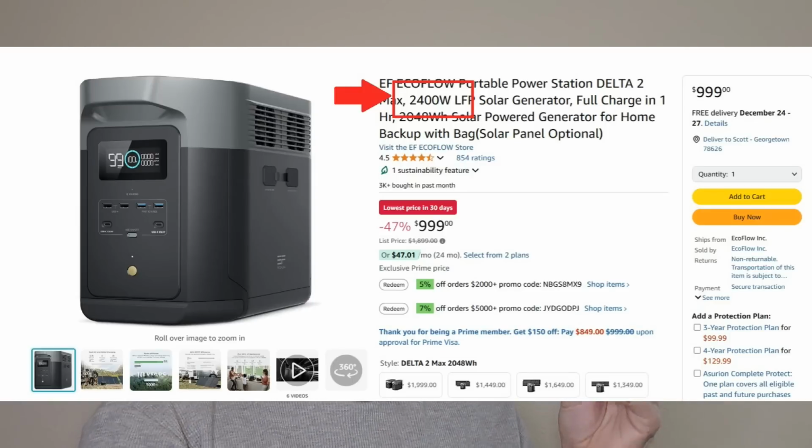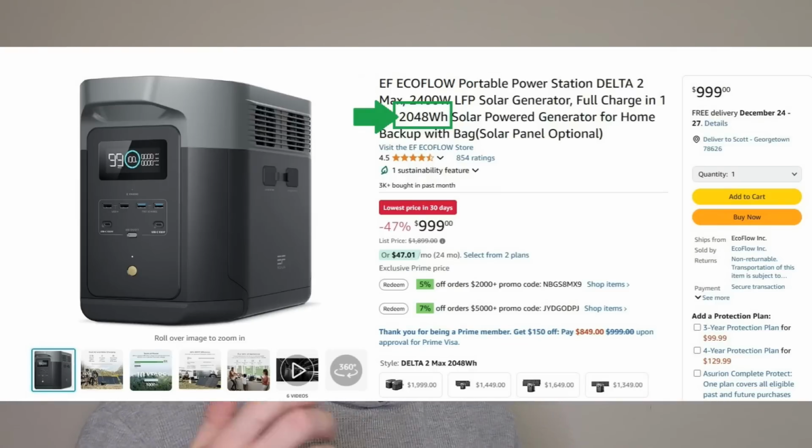So there's two big numbers in a portable power station, solar generator, whatever you want to call it these days. And really, there's only one that's important. So you've got wattage, which is the most amount of power you can pull out of the device. And then you have watt hours, which is basically the size of the battery.